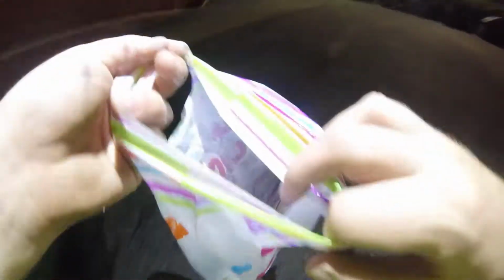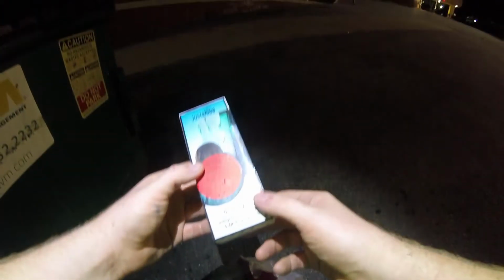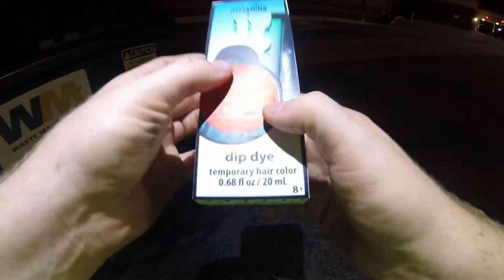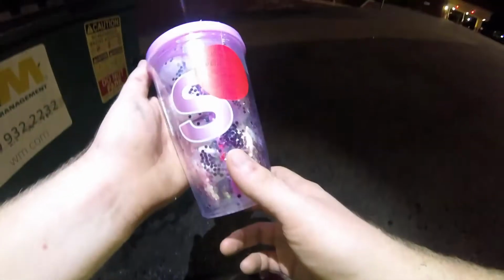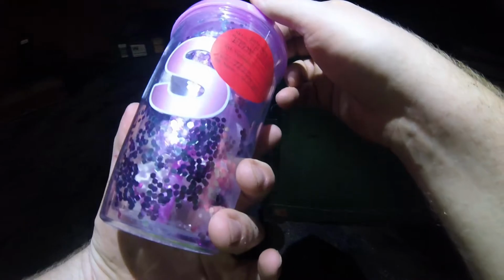Little bags of stuff. Oh, it's open. What is it? Hello Kitty something? What's this? Dip dye temporary hair color. It looks like it came through the package. A cup. That's brand new. I don't see anything wrong with it. Bath bomb. Oh, it is cracked. I wonder if it's cracked on the outside. Yeah, it's broken. A lot of this stuff in here is broken. The Justice Fashion Show. Don't want any of that.